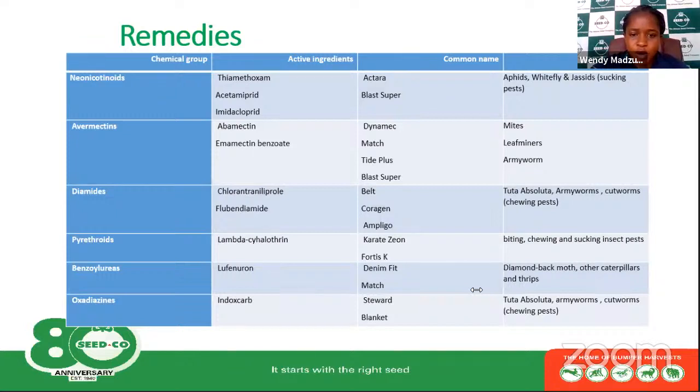Which chemical should one use for Acanthoplus discolor species in maize? Nyasha? Acanthoplus species in maize. Which chemical should be used? Okay. Thank you very much. Nyasha is having technical challenges. I'll share my screen once I've read 2 questions that he needs to attend to.